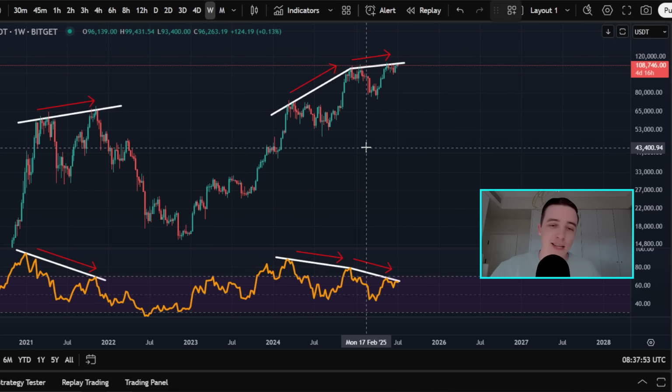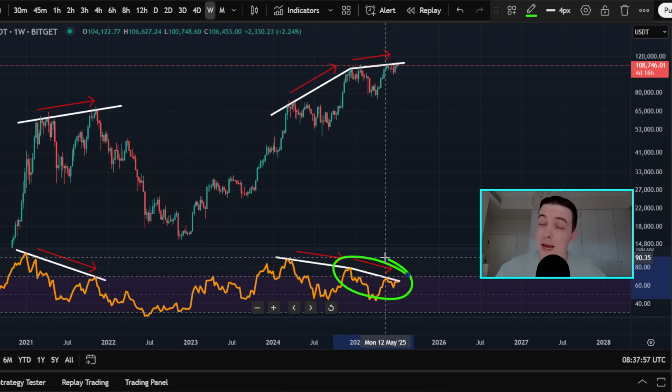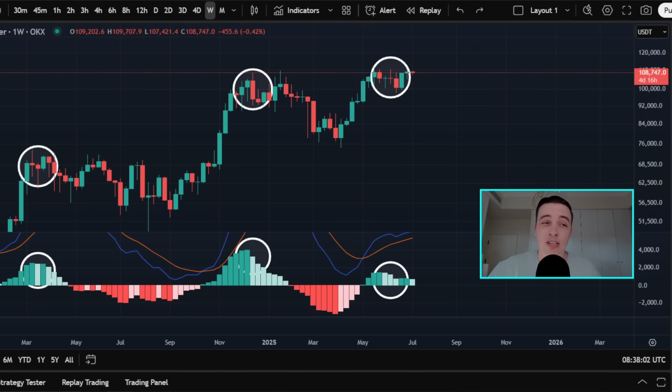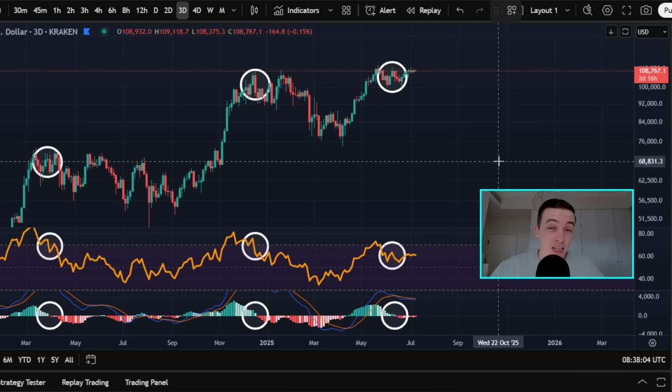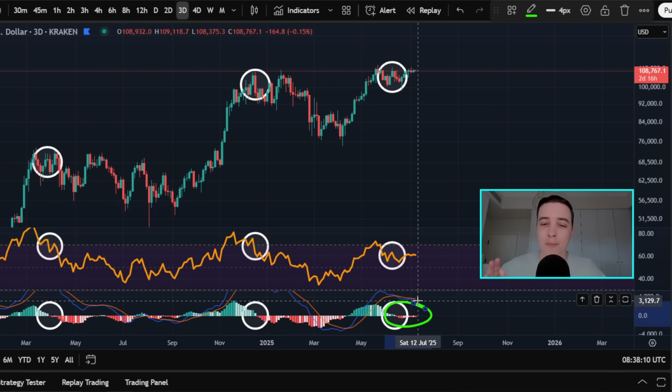And on this weekly Bitcoin price chart, at least for now, we're still forming a massive bearish divergence, which is something to pay attention to. But over the last day, nothing's really changed on the weekly time frame. And taking a look at this 3-day time frame, the same can be said here. Once again, we're still lacking momentum in the 3-day Bitcoin MACD. So not a lot has changed over the last 1 day.